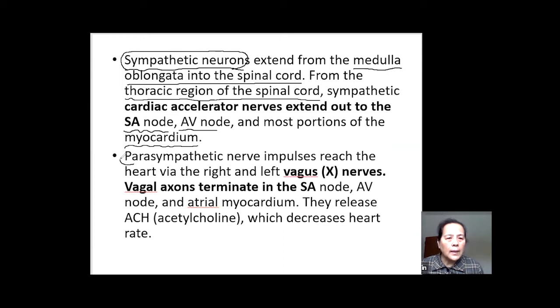It also works together with the parasympathetic nervous system. The parasympathetic nerves go through cranial nerve number 10. There are 12 pairs in total, but number 10 we name the vagus. So these nerve bunches belong to the parasympathetic nervous system. They go to the SA node also, and from the SA node to the AV node, and they reach all over the heart muscle. So basically, these two nerve bunches are working together.